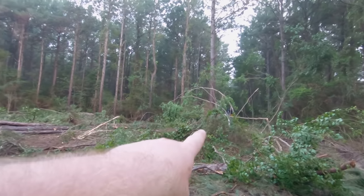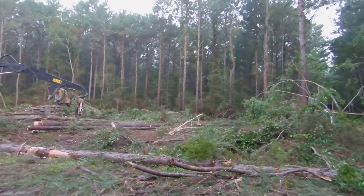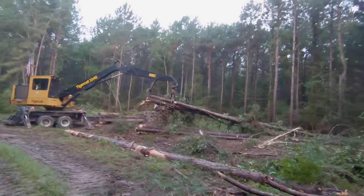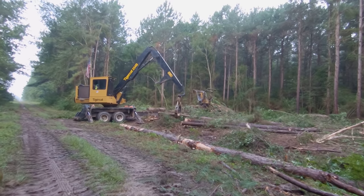Looks like I'm gonna have to cut this one tree right here, to give Mickey all the room he's gonna need to swing that mess. That mess is long, you hear me? Long. But we're just getting started on our Friday.